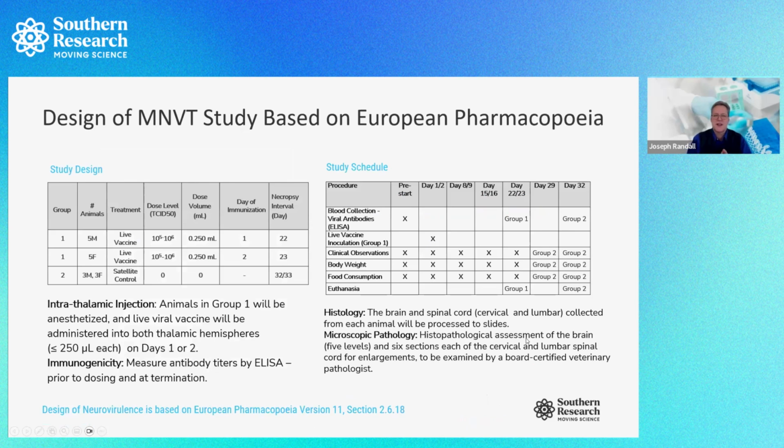So this is the study design that we came up with for the European Pharmacopoeia neurovirulence study. We had basically 2 treatment groups. 5 males and 5 females were treated with the live vaccine. The dose volume was 1/4 of a milliliter injected into the thalamus, left and right hemisphere. On day 1 or day 2, we staggered the dosing over 2 days.